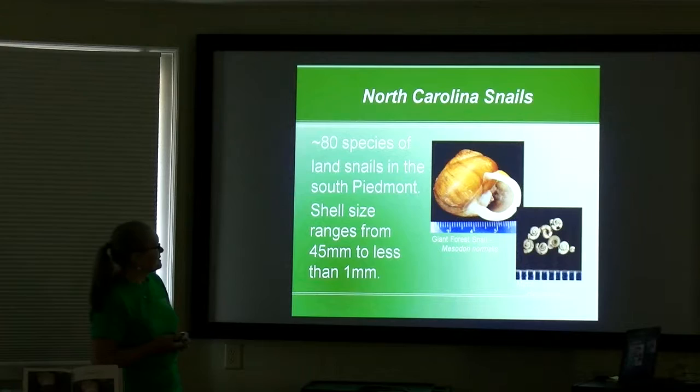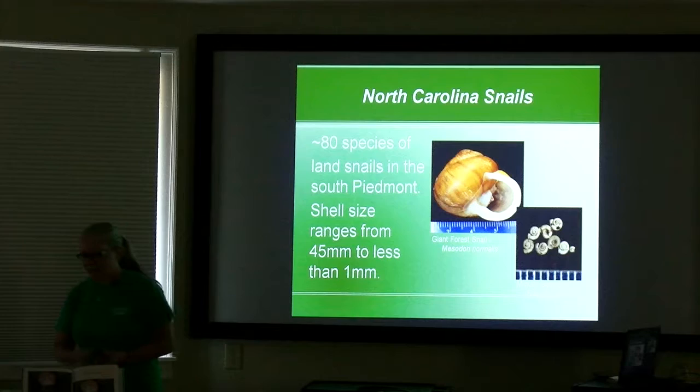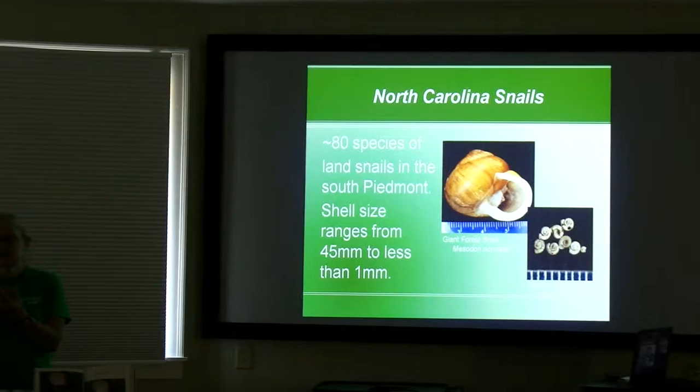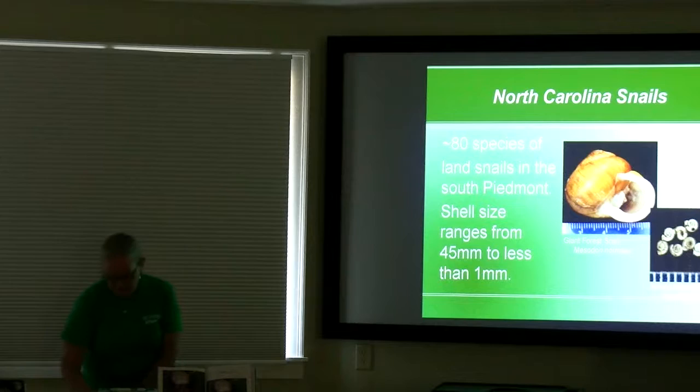But we do have a wide range of species, from a huge thing like these guys here. These were not from this area. This was from Mara Mountain. This is one of our largest shelled snails, which gets up to like 45 millimeters. That's about 2.5 to 2.75 inches. That's pretty big for a land snail. Not the biggest in the world, but it's pretty big.